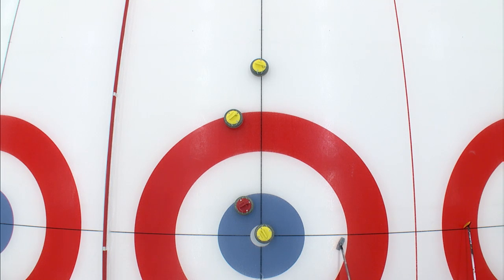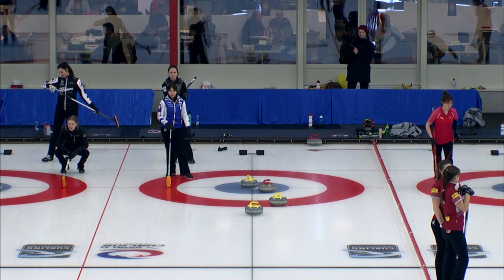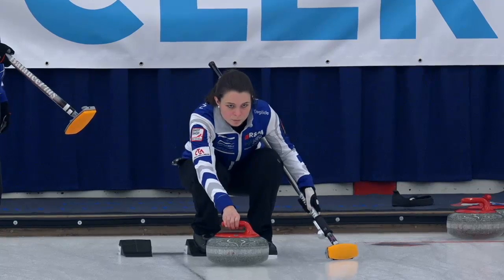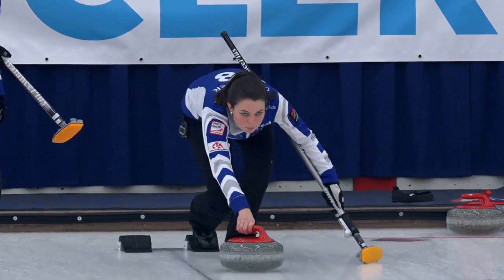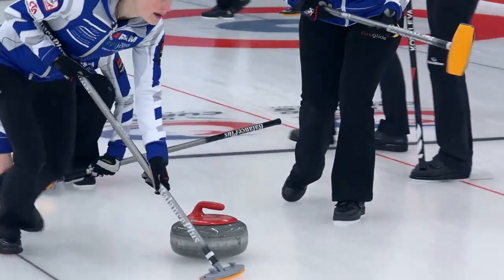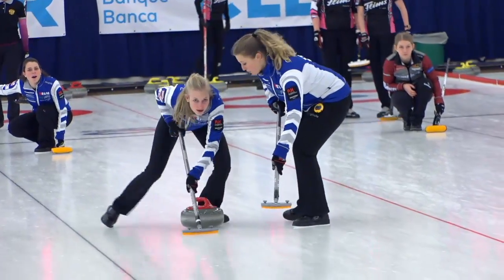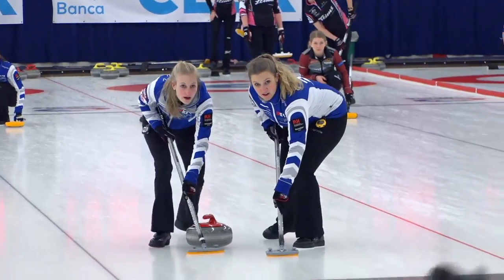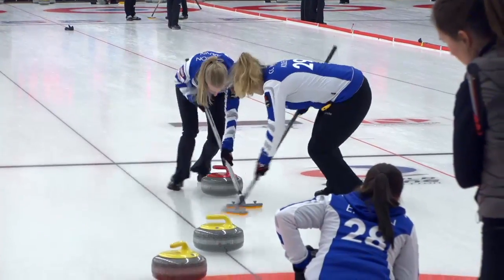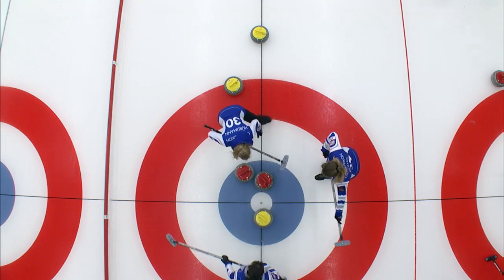That guard just rolled a bit too far. We can see here it's half open, actually, or at least a third open. Lisa Kiesler. Try and come down on top of that. She passed the guard. Just. Oh, just. Pretty gutsy call.